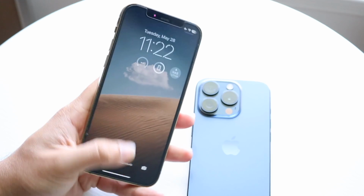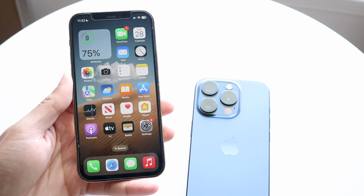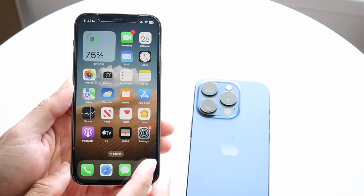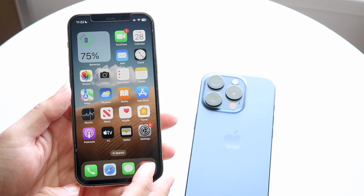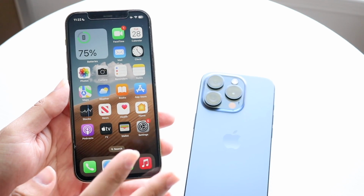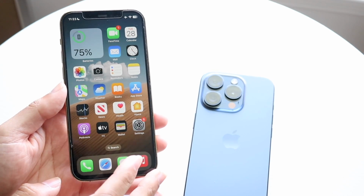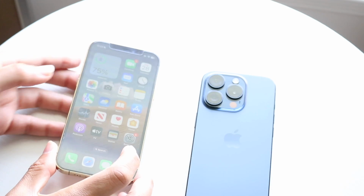Now, when it comes down to software longevity, this is also another important thing to keep in mind. When it comes to both these devices, the iPhone 12 Pro is probably not going to give you as long of a software support as the iPhone 15 Pro. There's about 3 years of difference from a software perspective between both these devices. So when you're going from an iPhone 12 Pro to an iPhone 15 Pro, you're probably going to want the device that's going to give you a better experience, and the iPhone 15 Pro is going to be the one in almost every single way.